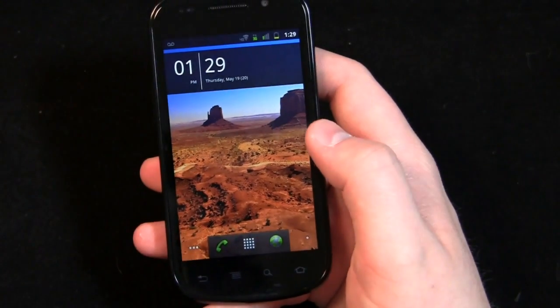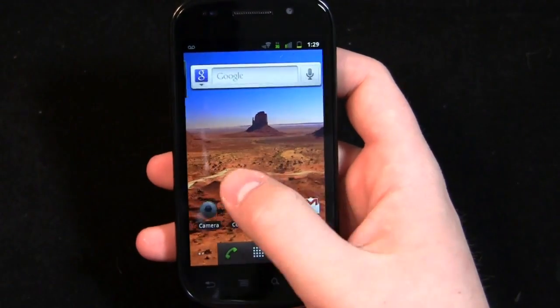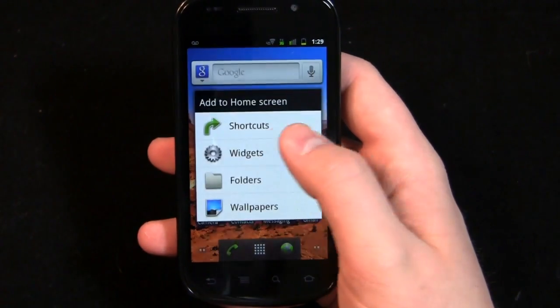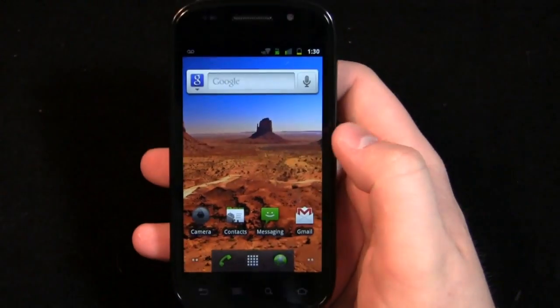And since this isn't obviously HTC Sense or the newer version of TouchWiz 4.0, it doesn't really have a good clock widget, so it's nice to have that up there. But anyway, wallpaper is about the same. Stock Android widgets, not a lot to report there. You'll see Twitter, things that I've installed, but the rest are stock Google widgets.